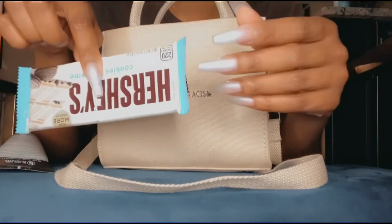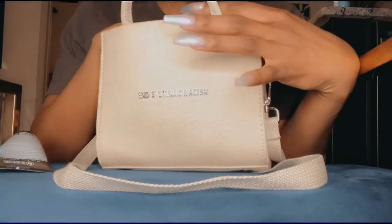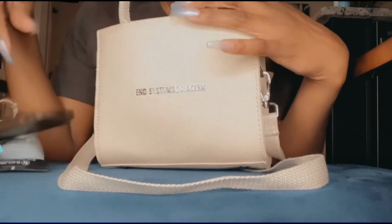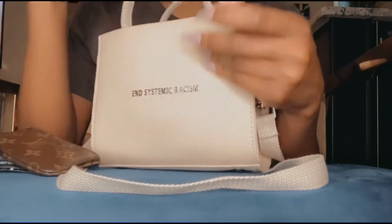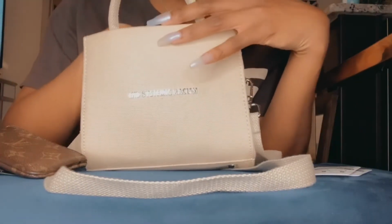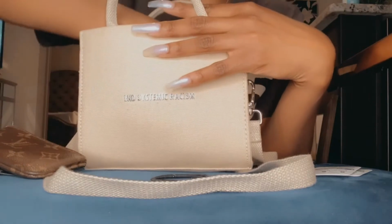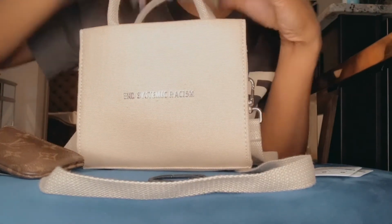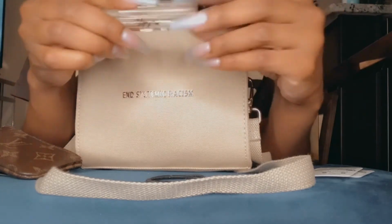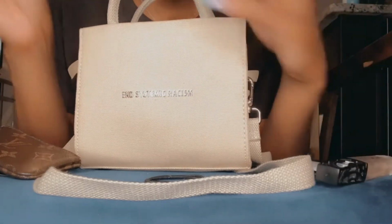I always need a snack, so enough said. Keys. Some hand sanitizer. A scrunchie. Just in case, I guess. My lip gloss, lip bar, love it. This is clear, obviously almost done.